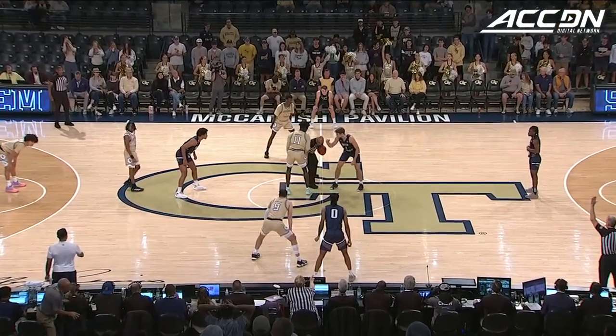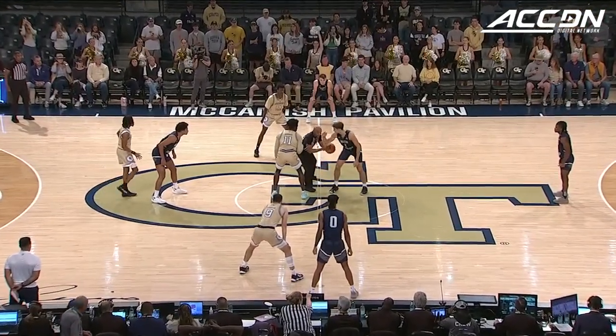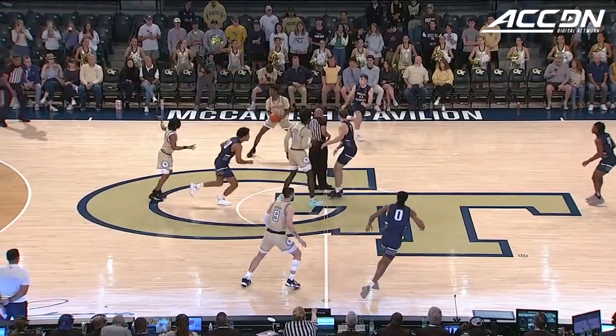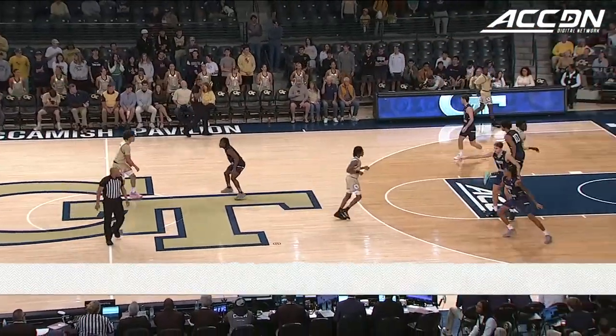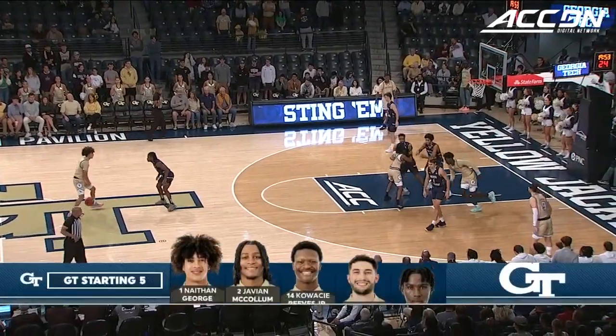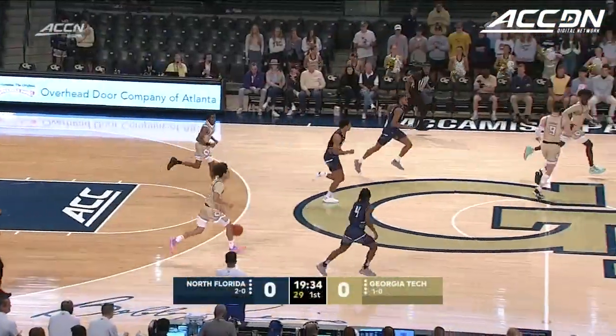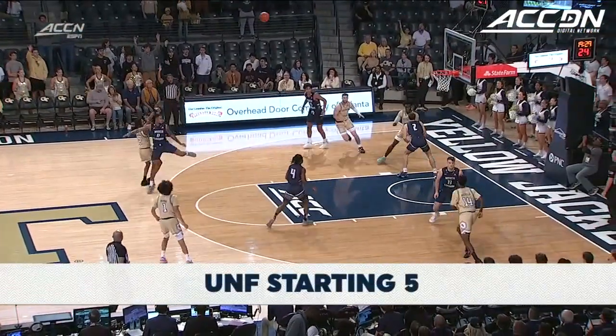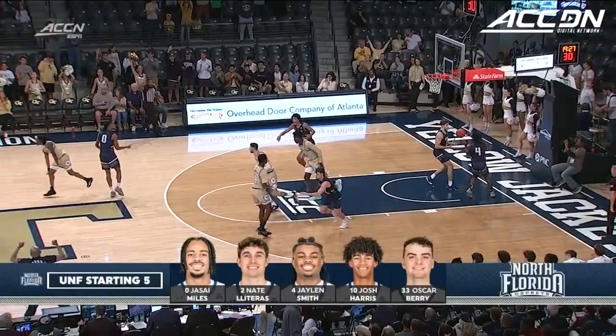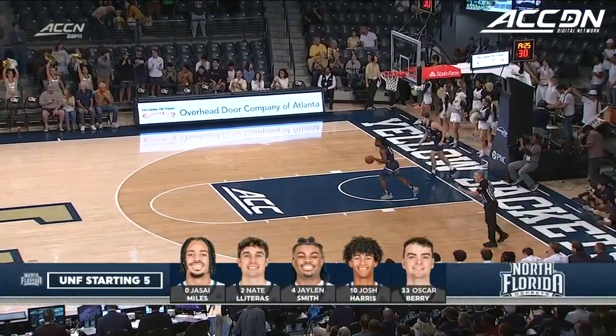And Nate Litteris for the tap. And Billy Covington Jr., one of our officials, making sure they're where they need to be. And the opening tip controlled by the Yellow Jackets. They've got the same starting lineup they used on Wednesday night, coming from behind late on the road, and then they dominated Charleston Southern by nearly 30 points. As Javian McCullum gets us started with a three-pointer.